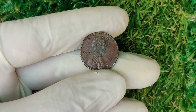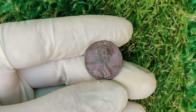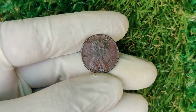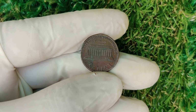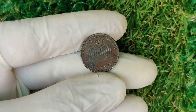The question is, could there still be more out there? Graphic showing a 1983 penny with the value $1.3 million, appearing in large, bold text. Why is this penny worth $1.3 million? It all comes down to its rarity and the sheer demand from collectors.